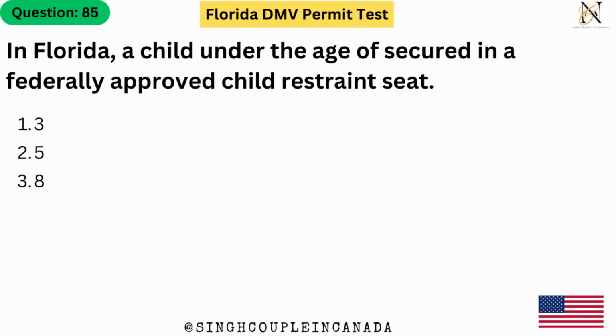In Florida, a child under the age of what must be secured in a federally approved child restraint seat? 1. 3. 2. 5. 3. 8.